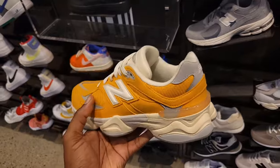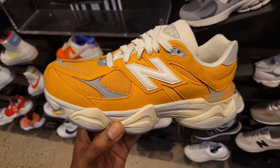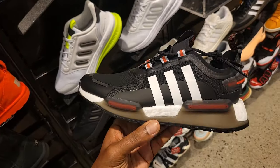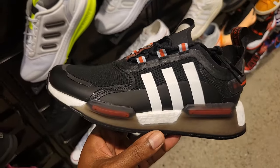What do you guys think about this color combination on the New Balance 9060 on the women's side? Not a bad colorway. NMD V3. Let me know if you guys are feeling this colorway or not. $140 on the retail.